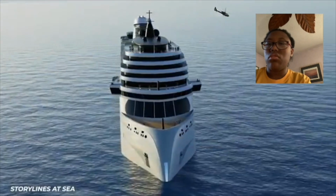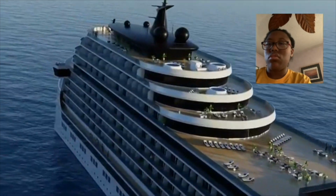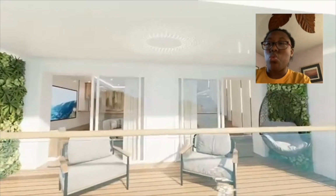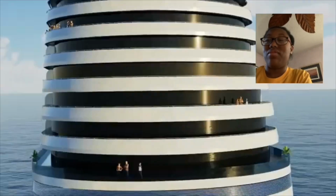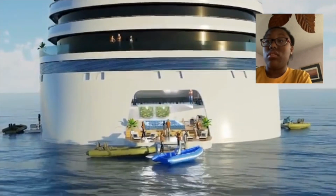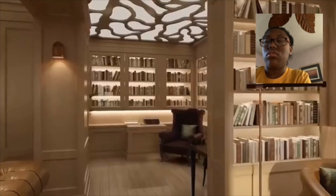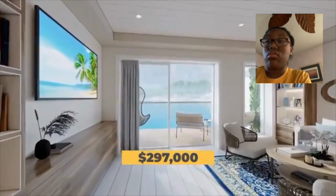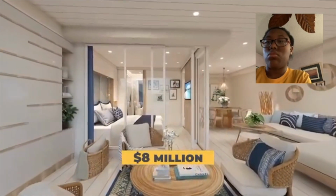From Storylines comes the MV Narrative, a 741-foot craft with 18 decks, a marina for personal watercraft, and a helipad. When not visiting port, there are what they refer to as 18 bar concepts, as well as its own microbrewery. 3 swimming pools are also available to resident cruisers, as well as a 5,400 square foot garden and 10,000 book library. Pricing can be as little as $297,000 and as much as $8 million for the luxury accommodations.